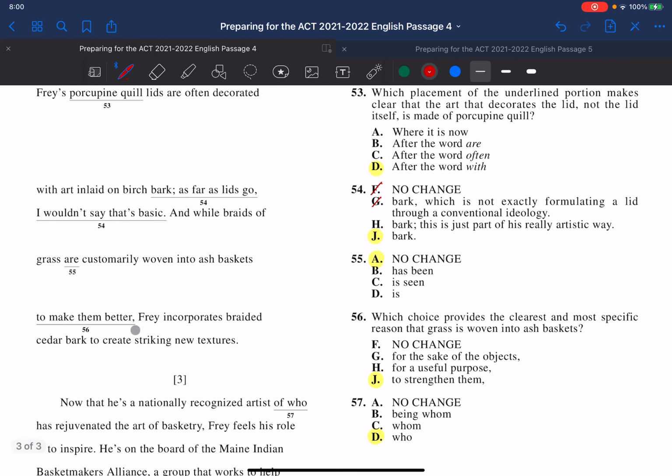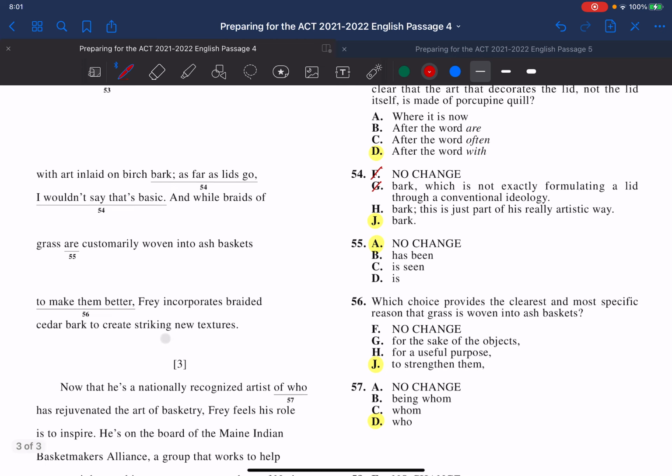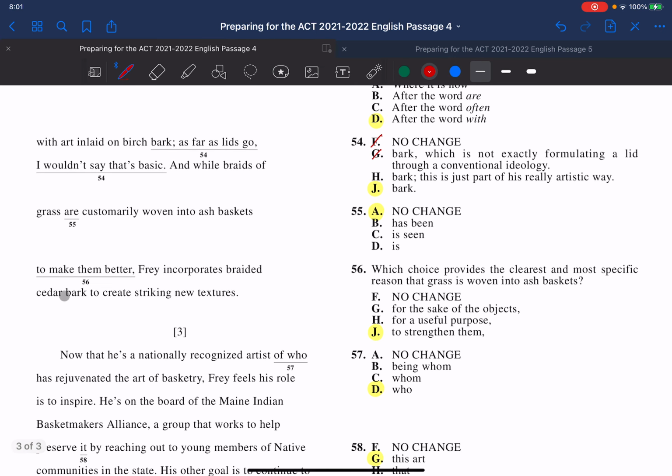And while braids of grass are customarily woven into ash baskets to make them better, Frey incorporates braided cedar bark to create striking new textures. So it says, while braids of grass are customarily woven, now it says, has been, is seen, customarily woven, or is woven. Now it has to be, let's see, what are we talking about? Braids of grass. Well, that's plural. So that means we can't be singular.